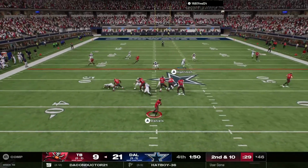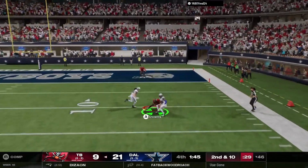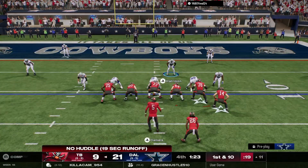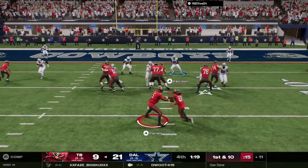Off the play fake, Daniels. He'll buy some time right. He's going to let it fly. This is caught inside the 15. Well, they're not going to go quietly. That's a big play right there. Two scores down. They're not out of this, but they've got to move.